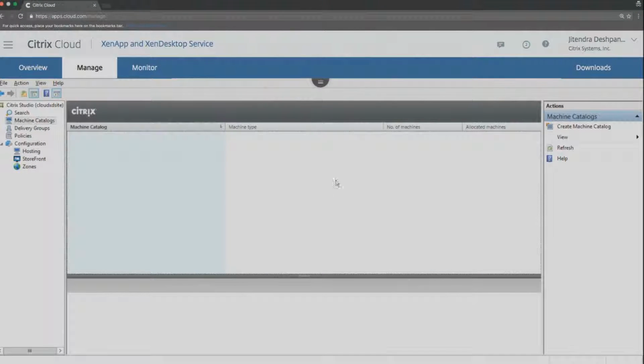All right, so let's do a demo of the Windows 10 service. This is on top of Citrix Cloud again. And again, you would transact through, let's say, the Azure Marketplace and then come into Citrix Cloud. This is a similar experience to what you would get if you're using the XenApp and XenDesktop cloud service today. Right? So this is our console which we use.